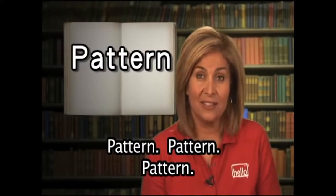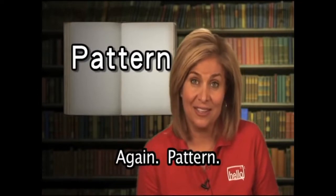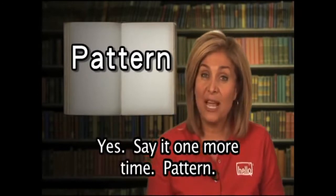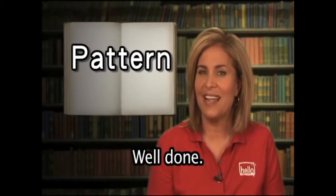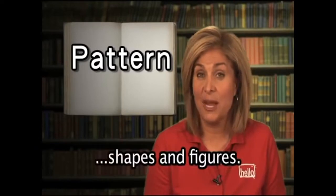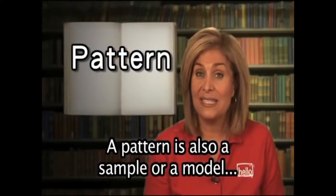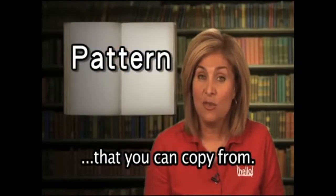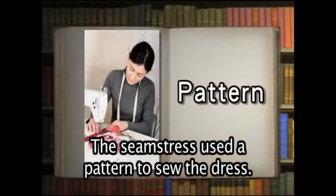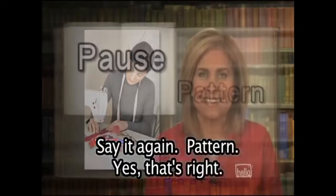Pattern. Repeat. Again, pattern. Yes. Say it one more time. Well done. A pattern is a repeating arrangement of colors, shapes, and figures. The clothing has a unique pattern in the fabric. A pattern is also a sample or a model that you can copy from. The seamstress used a pattern to sew the dress. Say it again. Yes, that's right.